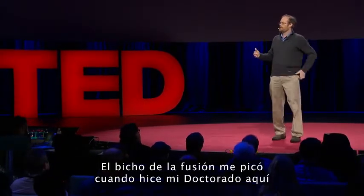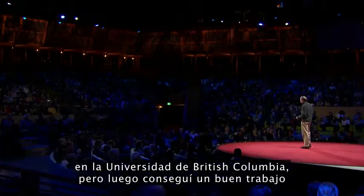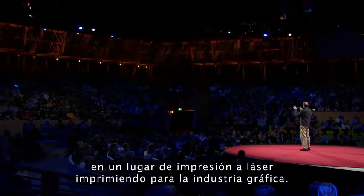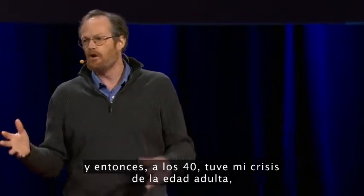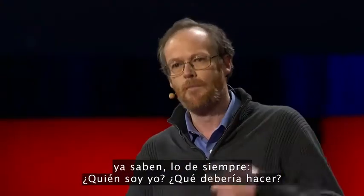I caught my little fusion bug when I did my PhD here at the University of British Columbia. And then I got a big job at a laser printer company, making printing for the printing industry. I worked there for 10 years, and I got a little bit bored. Then I was 40, and I got a midlife crisis. The usual thing: who am I? What should I do?